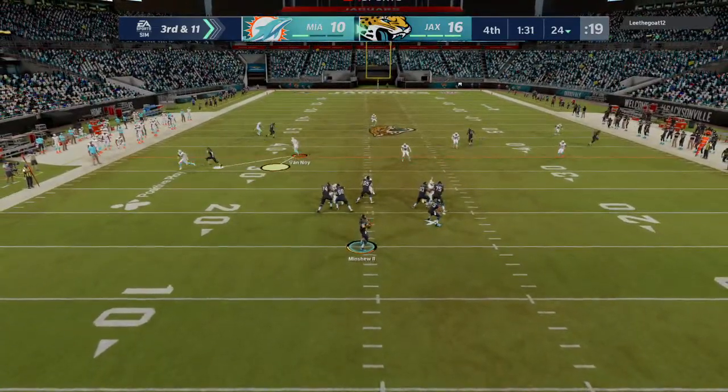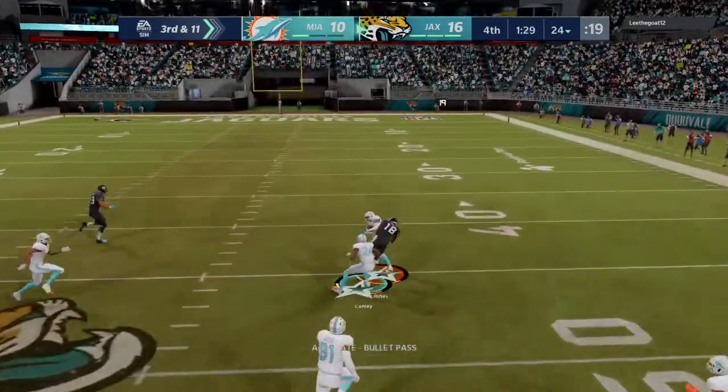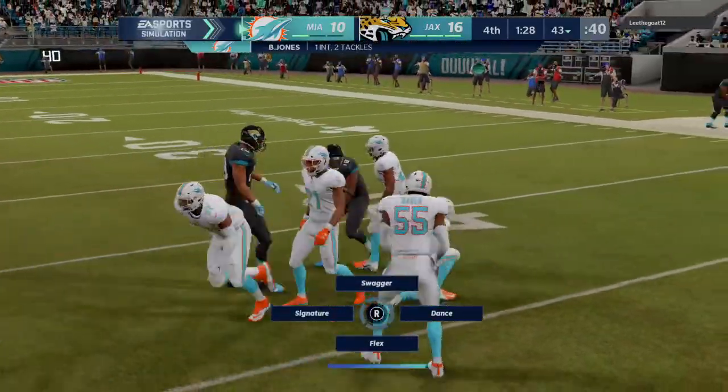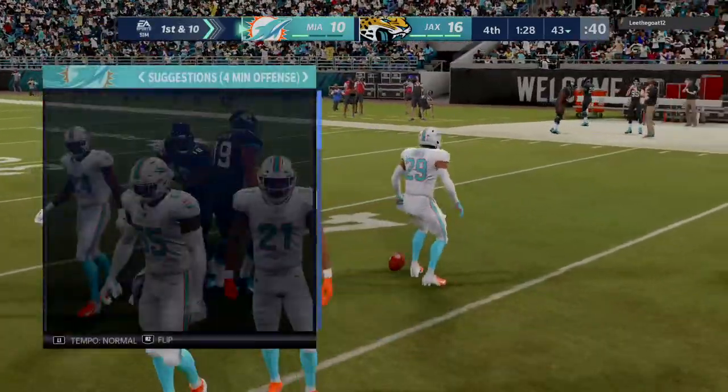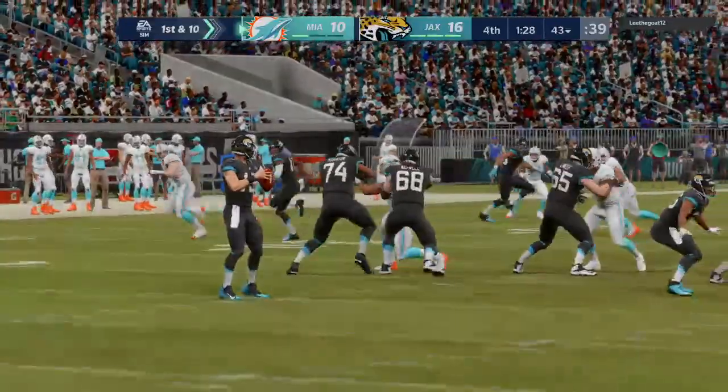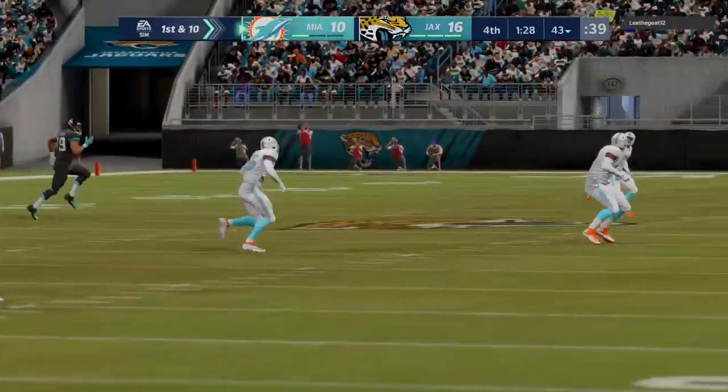Minshew throwing on third down. He's going to go deep for Conley. And look at this, they get the turnover they needed. It's intercepted. The rookie, Brandon Jones, picks it off. You got the slim lead late and the football, so why are you throwing it there?